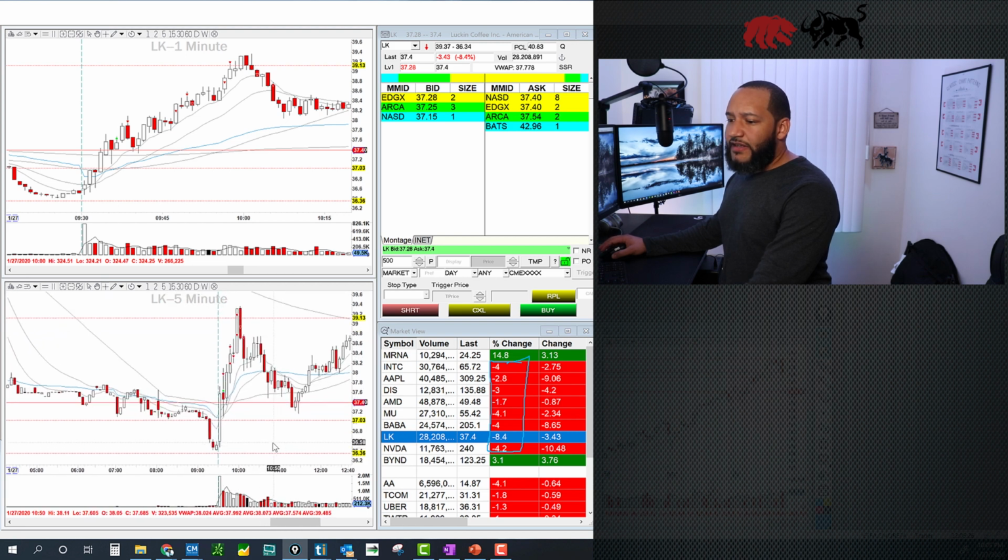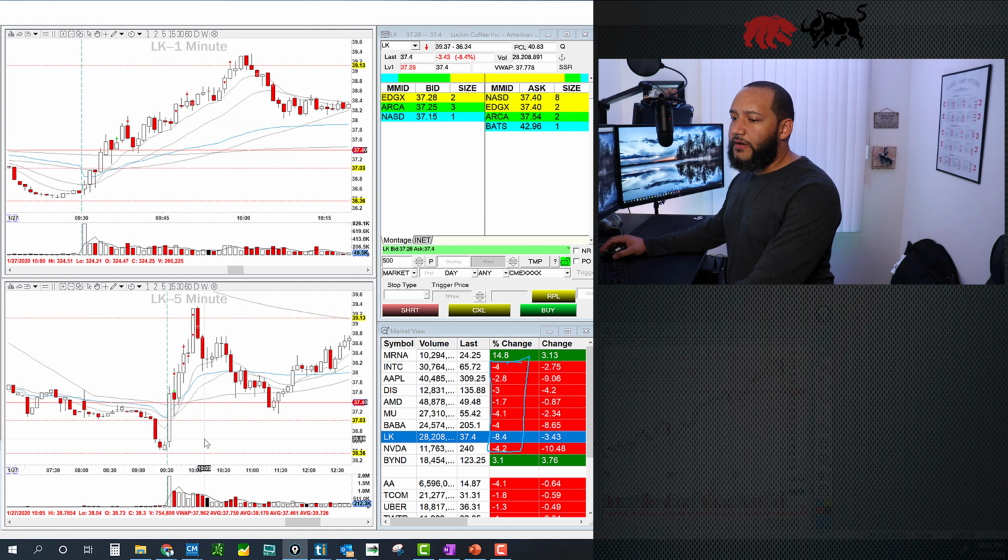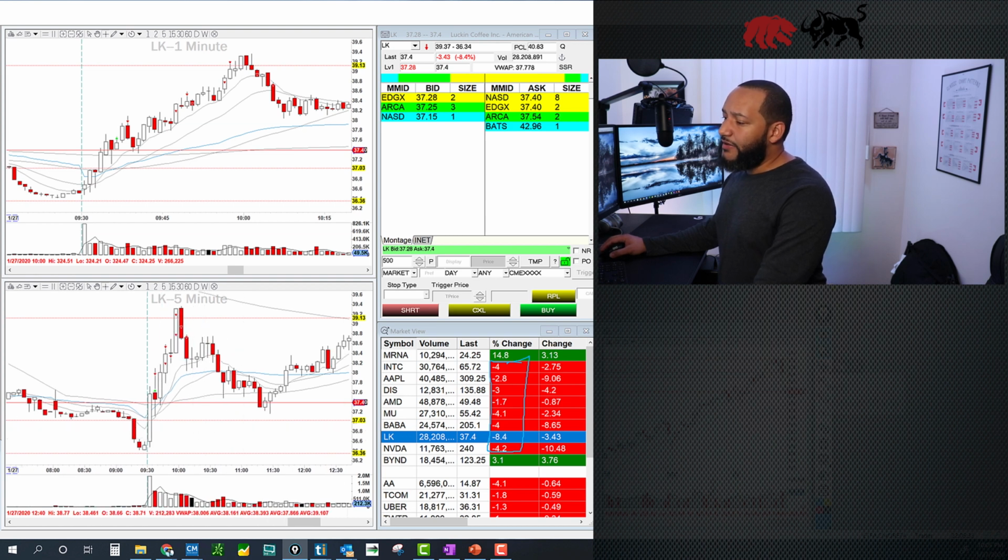What we liked about LK is that it had great volume. It's a stock that's been trading very clean and very well, aside from that. A lot of us have been able to trade it and catch some really good moves out of LK. This morning we had a beautiful opening range breakout on the 5-minute. Here's our 5-minute chart.